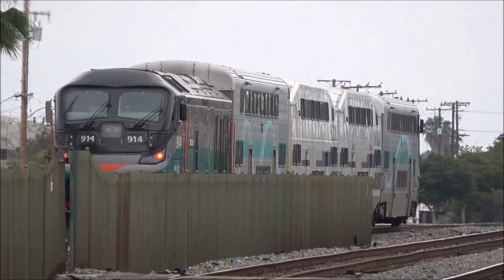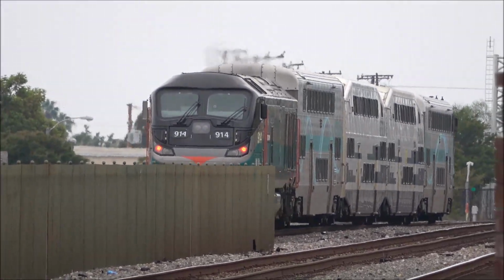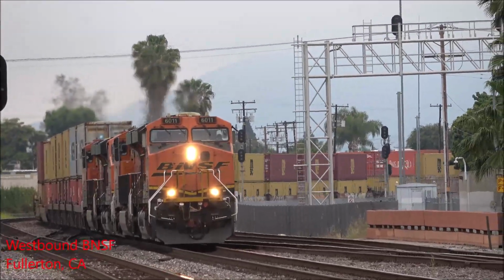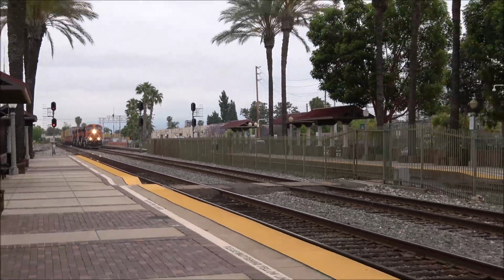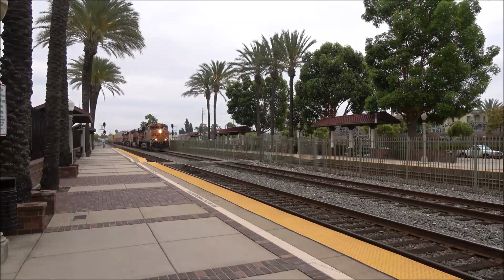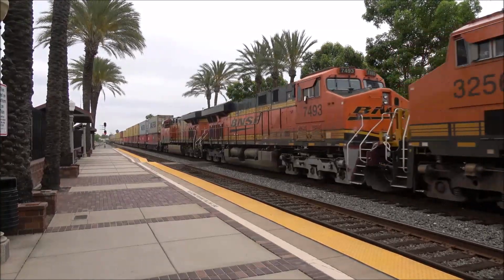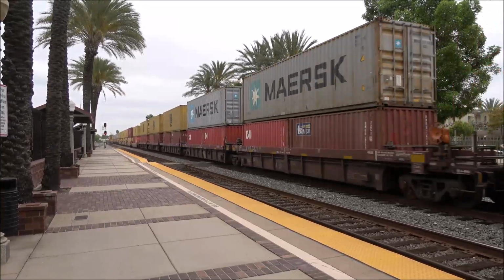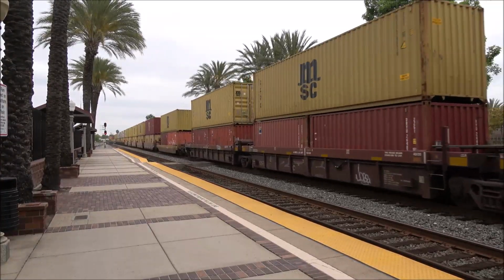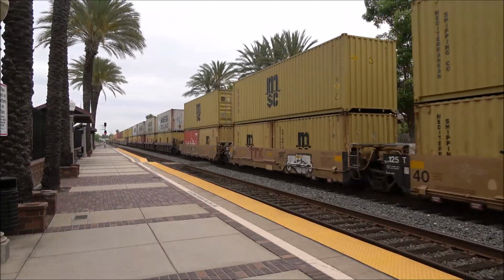Directly behind the eastbound BNSF is Metrolink 663, Orange County line service to Los Angeles Union Station. Following the departure of Metrolink 663, another westbound BNSF stack train passes on track 2 through Fullerton.